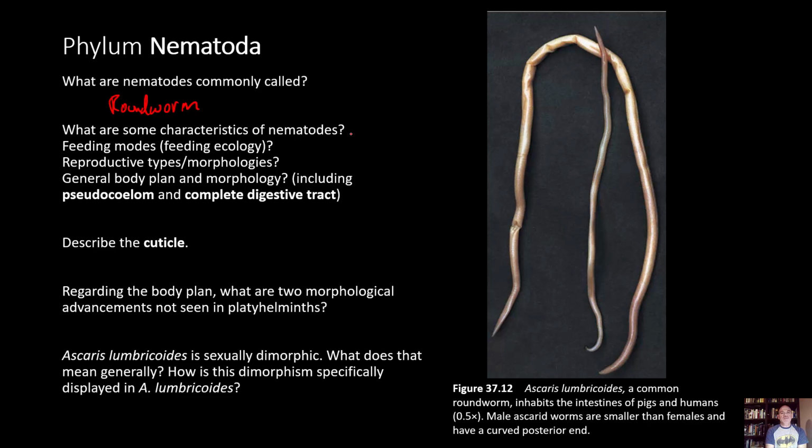We know from our introduction of this lab exercise 37 that also covered flatworms that these are animals that have a pseudocoelom, or a body cavity that's not completely closed in mesoderm. They're bilaterally symmetrical, of course, so they have an anterior and a posterior end, a ventral and dorsal side to them. Some more details regarding their feeding ecology.